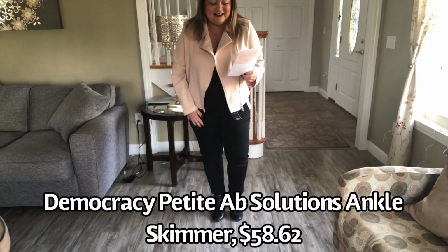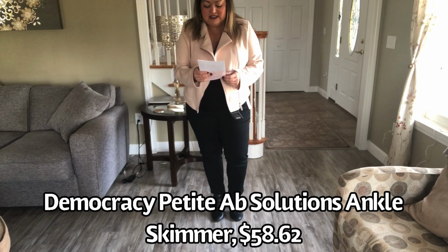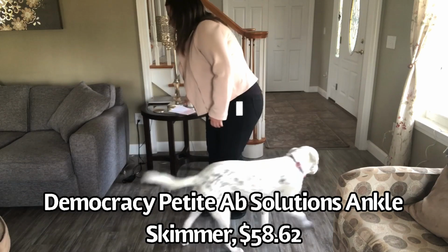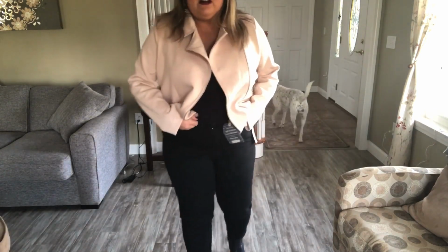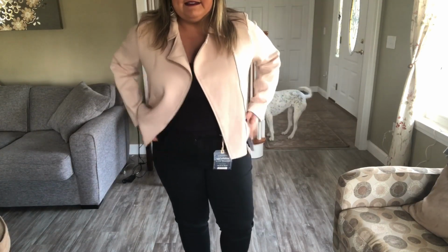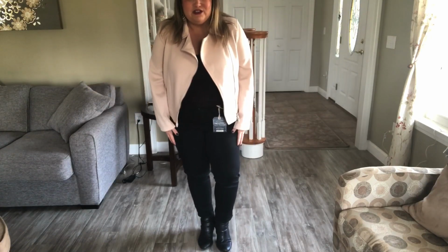So I have on the Democracy jeans. These are the Petite Absolutions ankle skimmers in black, $58.62. I do like them. They fit great. So I'm gonna come closer so you can see. They are kind of more of a high rise. I do like them. They have pockets front and back. They're just a basic black denim.